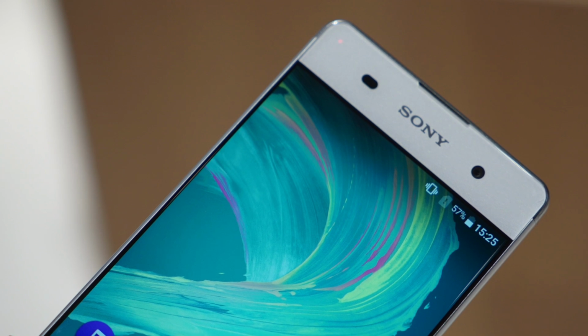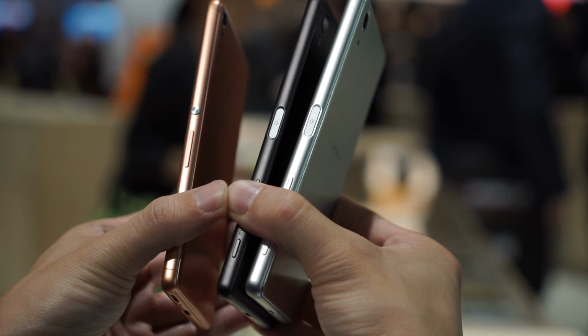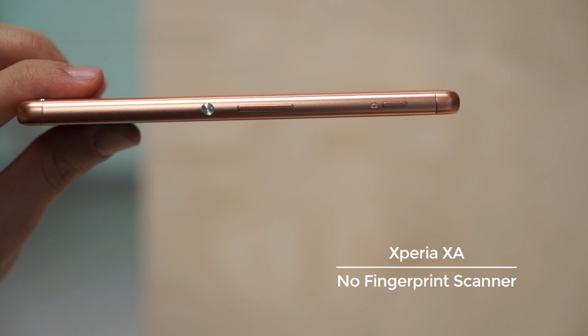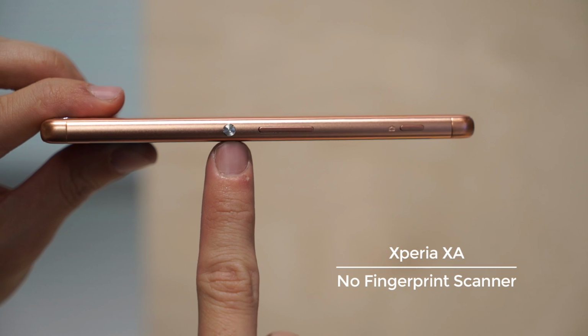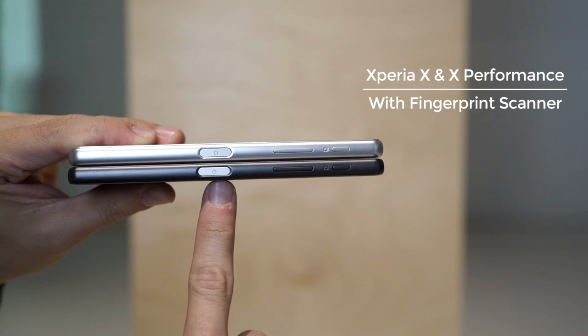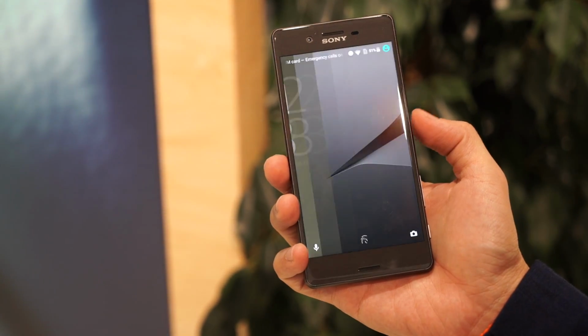While specs-wise, the Xperia XA is not as impressive as its big brothers, on the outside, it's actually one that stands out with a display that's flushed against its side. And because it doesn't come with a fingerprint scanner, it looks like it's the leanest of the bunch. The X and X Performance have fingerprint scanners built into their power buttons. You unlock by pressing your fingers against the sides of the device.